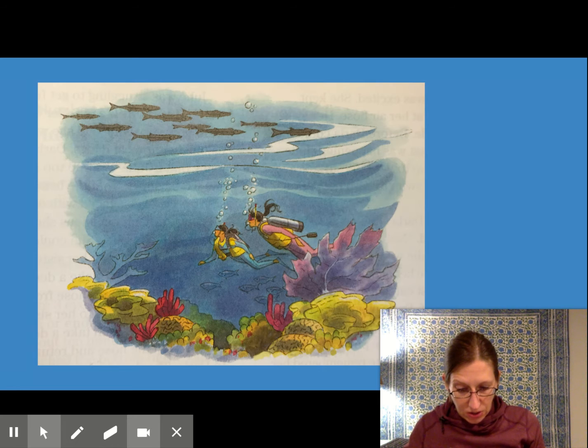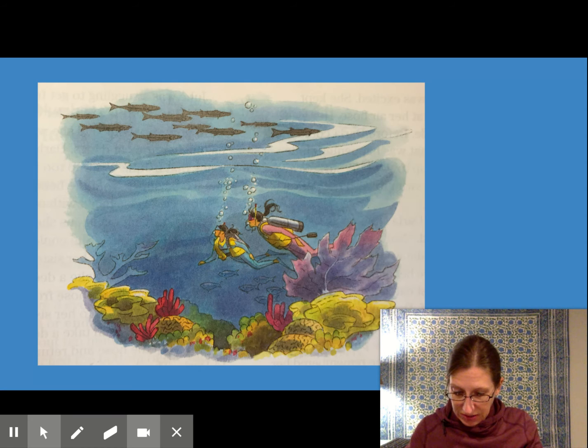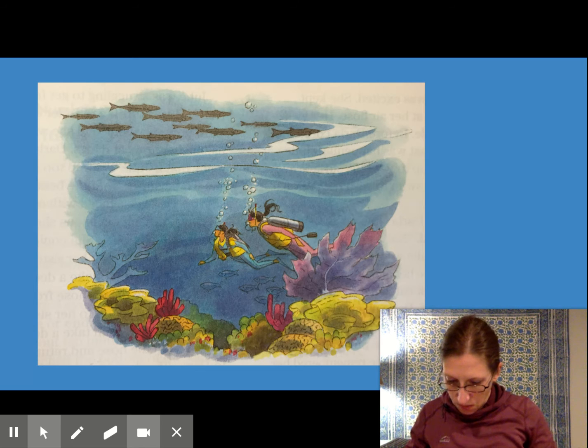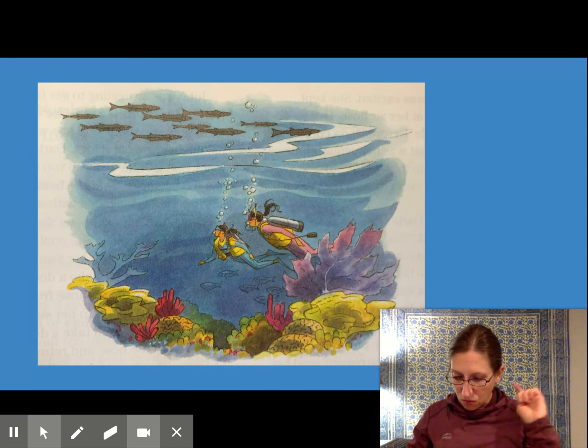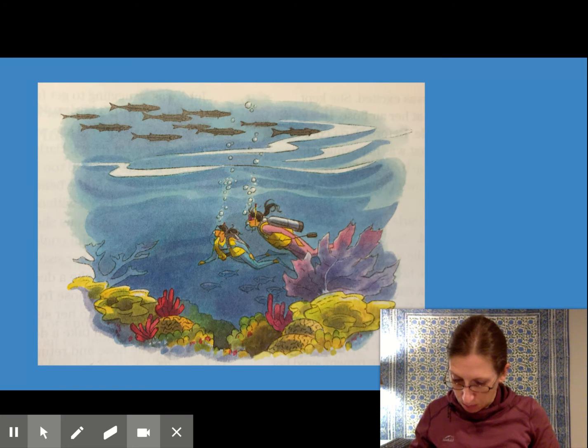Darla and her sister stayed close to each other and tried to stay close to the other divers. However, as they moved through the valley, Darla saw a school of fish above her. They were not tiny silverfish, but large, arrow-shaped fish. She pointed up and said the name of these fish to her sister. "Barracuda," she said, but it sounded like Bubba Buddha. All right, so Darla was trying to point out to her sister that there was some barracuda fish, but it sounded like Bubba Buddha.